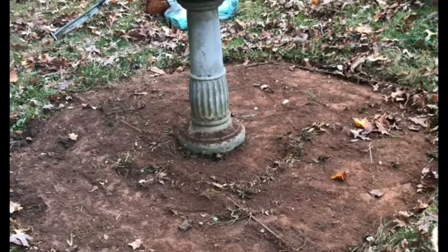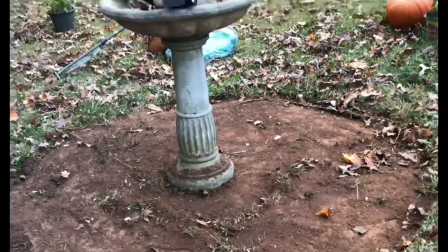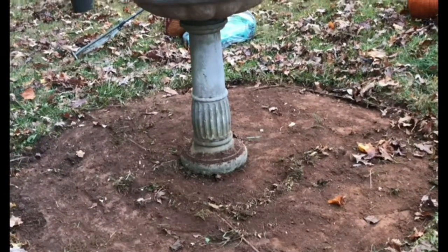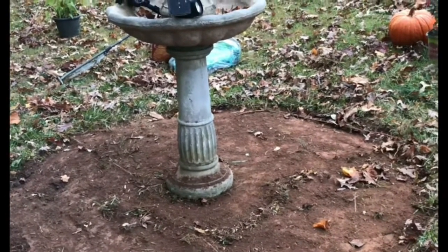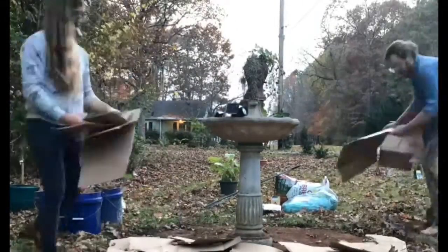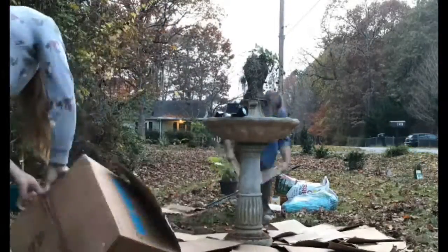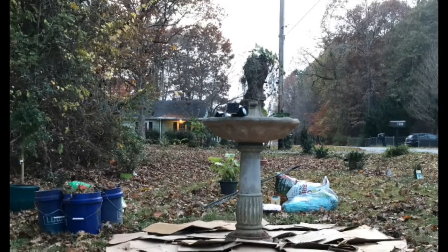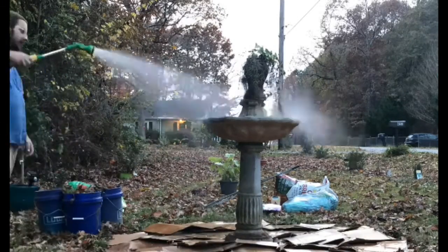Alright, so we just cut the side out of this area where we're going to put some petite roses and allium. So here we use the cardboard as a weed barrier. We did have to make room for our holes for the bulbs and plants.